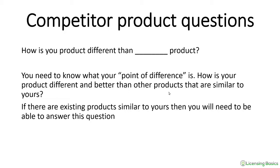So you're going to need to know the market and know what products are out there. Point of difference is very important. You need to know your point of difference. How is your product different and better than other products that are similar to yours? If there are existing products similar to yours, then you will need to be able to answer this question. So it's very important you do your homework.